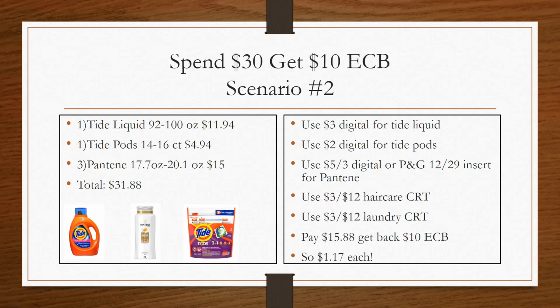Scenario 2 is some more laundry care for you guys, and this includes the large Tide, the 92 to 100 ounce Tide liquid. So I'm super excited about that. So in this scenario, you're going to pick up one of those. They're on sale $11.94. You're going to pick up one of the Tide Pods. They're the 14 to 16 count. They're $4.94. You're going to pick up 3 of the large Pantenes.